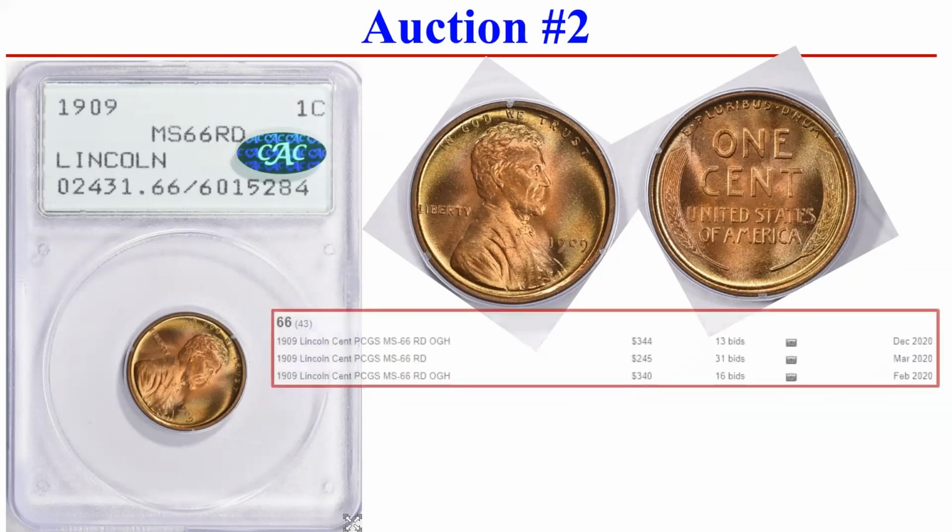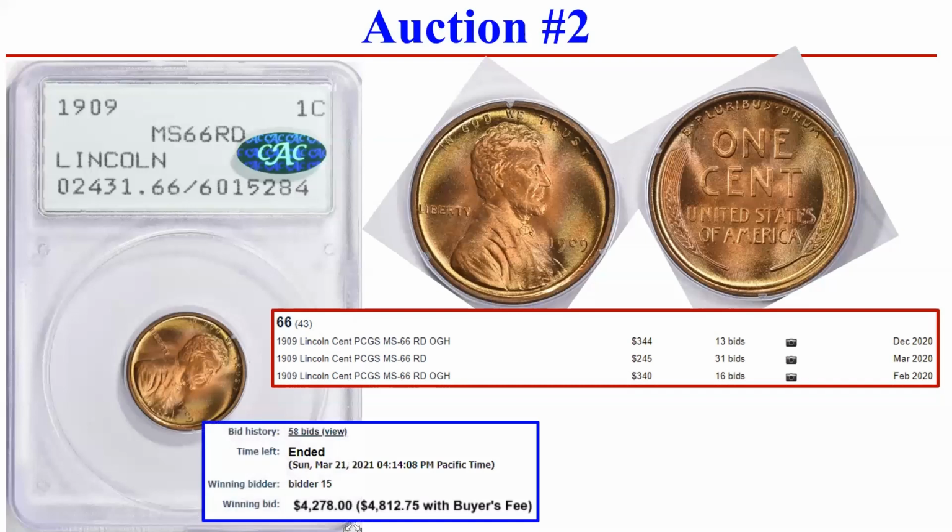But just to kind of gauge a comparison, if you bought a 1909 Philly, no VDB or no OS VDB or anything like that, just a plain 1909 Philly and a Mint State 66 red in the original holder. Now, those aren't CACs, but you could see $245 to $345. So maybe a CAC sticker adds $50, if you want to compare it that way. Well, this coin sold for $4,813.